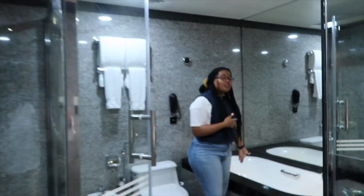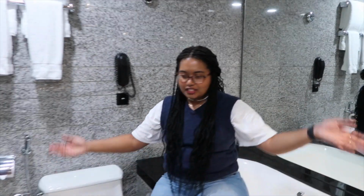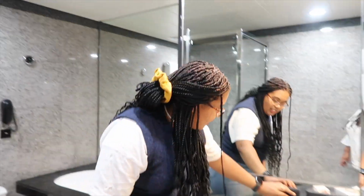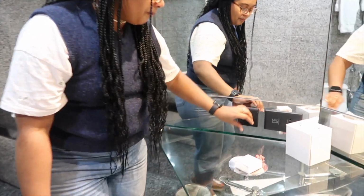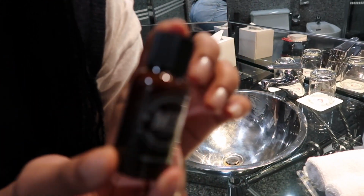And then look how deep this bath is. And there's literally space for 10 people in this bathroom. And there's mirrors everywhere. Absolutely stunning. What is this? Well, I don't know. These are some toiletries. Ooh, we're getting Molton Brown body lotion.